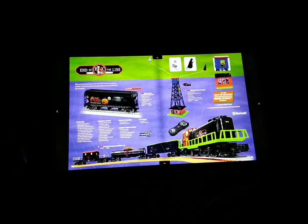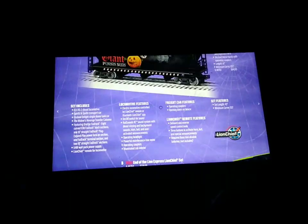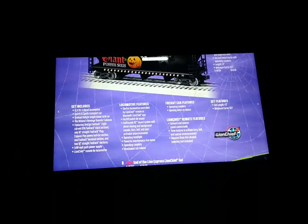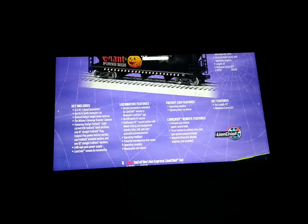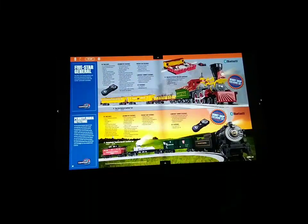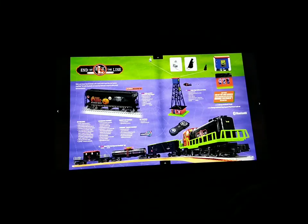There's also the End of the Line Express Lionchief set, which includes an ELX RS-3 diesel locomotive, Spirits and Spells transport car, Undead Deadlight single dome tank car, the Widow's Revenge transfer caboose featuring orange flat fast track, 8 curve 036 fast track sections, 1 10-inch fast track section, plug and play power lock on section, and 1 fast track terminal section, and 2 10-inch straight track sections for the 54W power supply and the Lionchief remote for the locomotive. And there's also the Lionscale hopper and the Fright Night Halloween pylon.